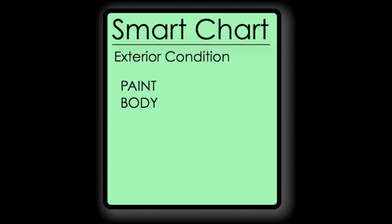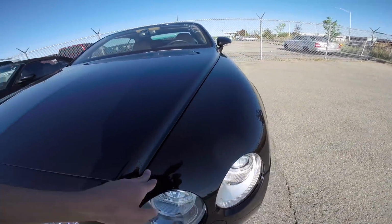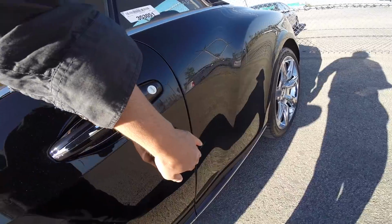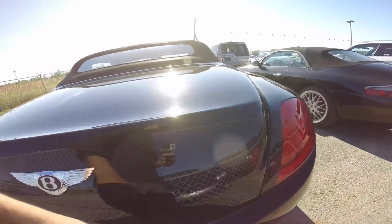Now let's turn our attention to the body condition. As always, this should be the most obvious part. When you're walking around the car, look for any dings, broken parts, scratches, rust, inconsistent alignment in between the hood, panels, bumpers, and doors.